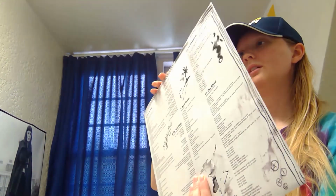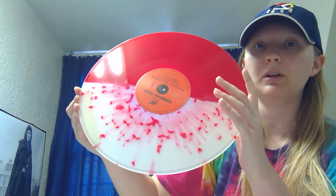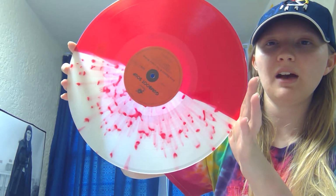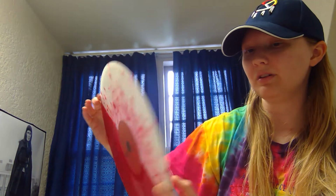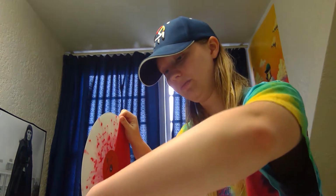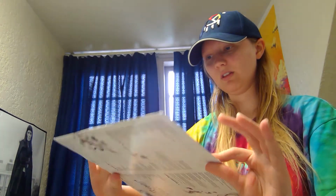And then the vinyl looks really cool. This is another official Flightless one, I believe. It just has a half red, half white red splatter on there, which looks really cool. And I love how the splatter turned out in this one especially. So hopefully this will sound really good on my turntable because it's nice and thick and it looks in really good condition, so I'm glad that I was able to get that one.